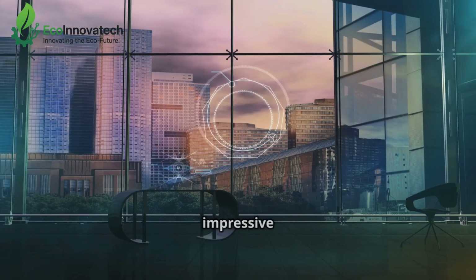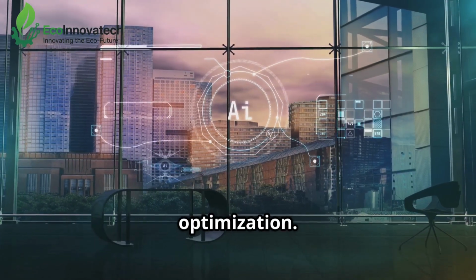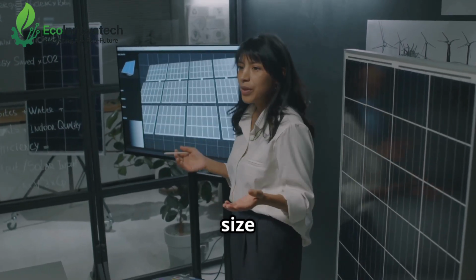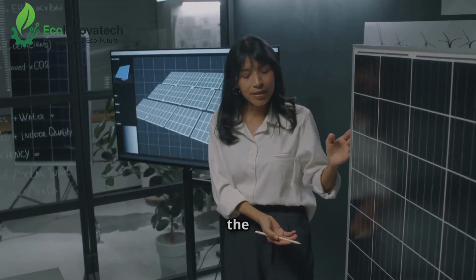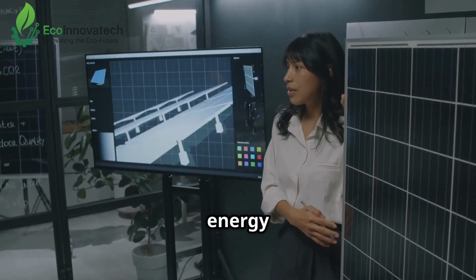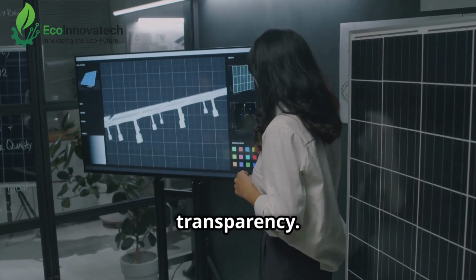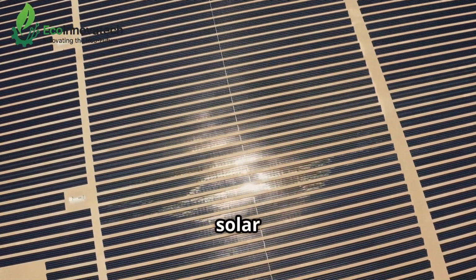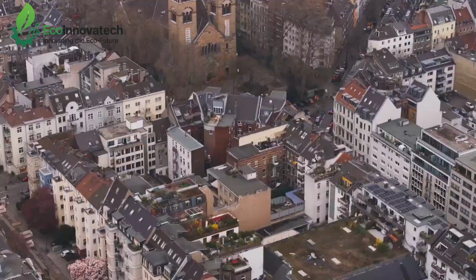But it gets even more impressive when you factor in the AI optimization. They're using AI to figure out the absolute best size and placement for these quantum dots within the glass, maximizing energy output without sacrificing transparency. It's like having a super efficient, invisible solar panel built right into your window.